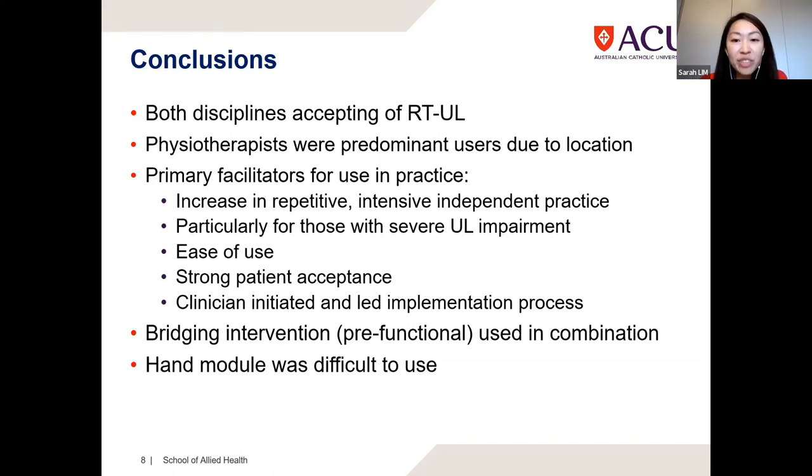Yes, thank you, Nick, for sharing your current work on upper limb robotics for stroke survivors. It's really interesting to hear about the adoption rate and percentage of use of robotics in Australia. It's not very high, but I'm excited that it's growing because, as Jose shared, robotics have been around for more than 30 years.